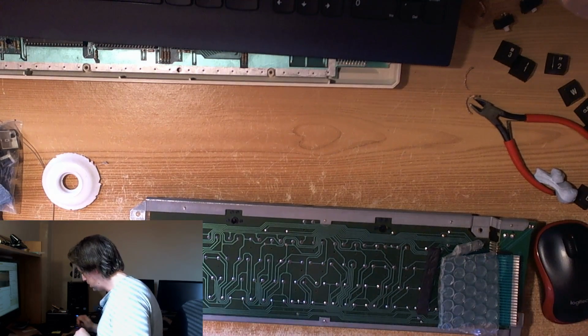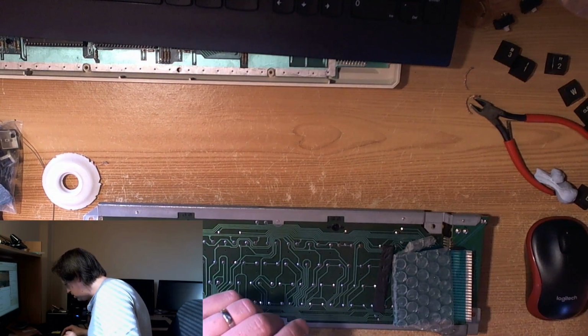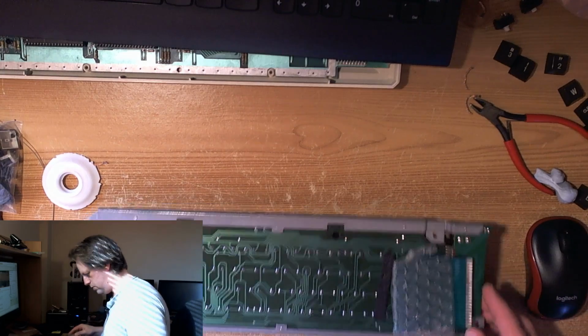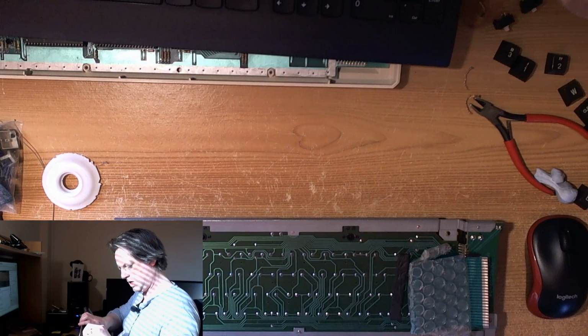There we go. Where's the switch? Did I get another switch yet? I'm sure I did. I'm sure I did, but where did I put it? Did I not take another switch? Oh no, I didn't.